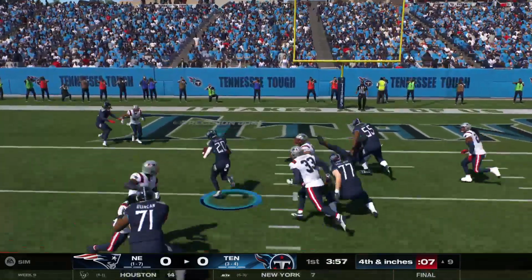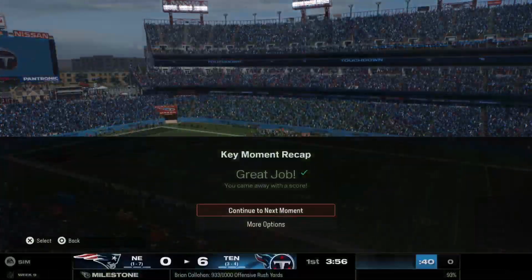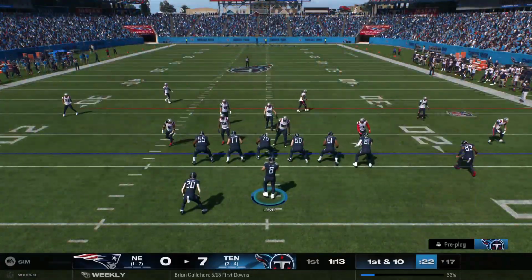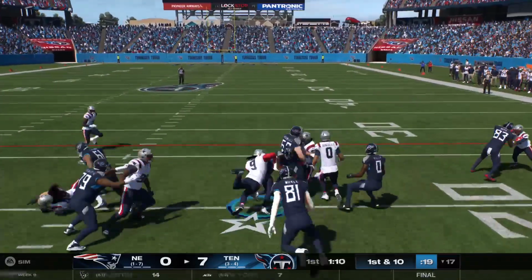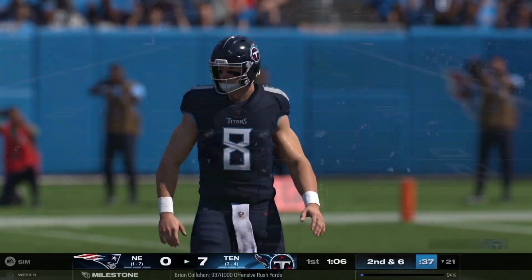They'll run for it with Pollard. And he will score. So the drive's going to start with Pollard. Yeah, he finds a little bit of room, enough for 4 yards. It'll be second down.